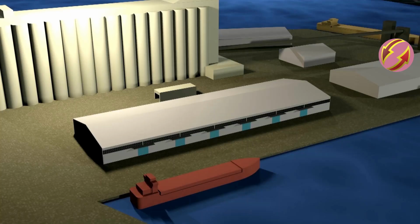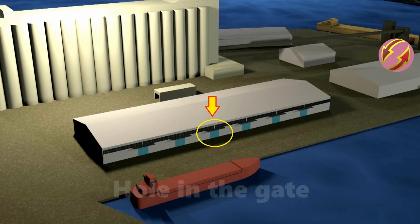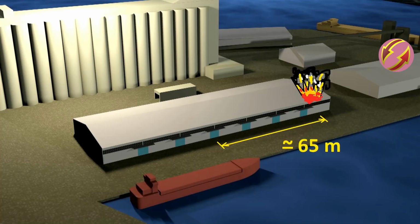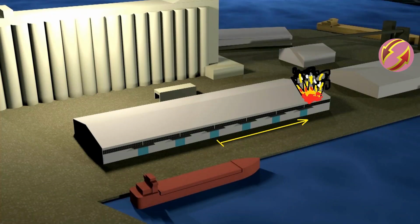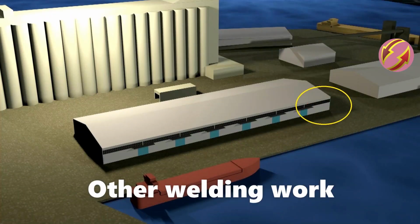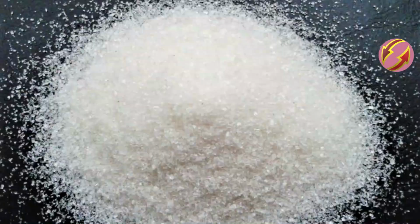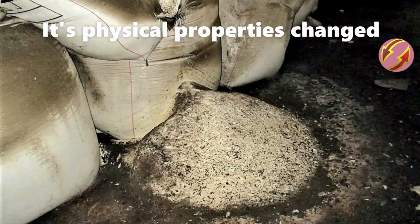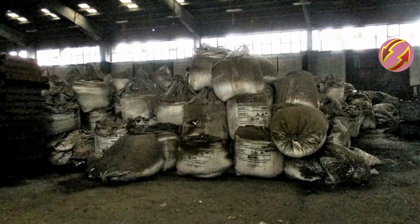17. The gate in which there was a hole is expected to be gate number 3 according to our numbering, which is located in the middle of the western wall. Therefore welding work in it has nothing to do with the fire, unless the fire somehow moved to the northwest corner, or there was other welding work in the area where the fire started. 18. The published experiments on samples of nitrates cannot be compared with these nitrates due to the change in their physical properties, the accumulation of dust and dirt, and the storage of other materials within the same store.